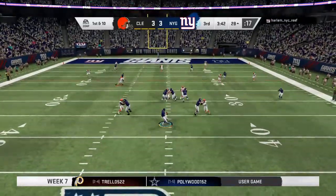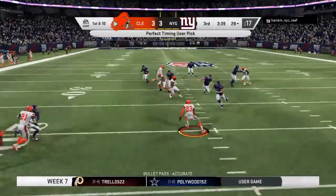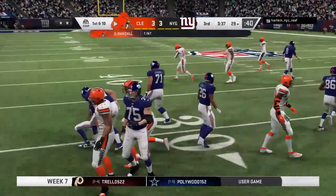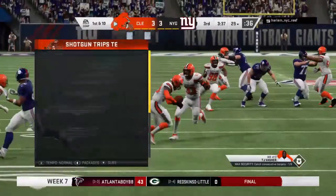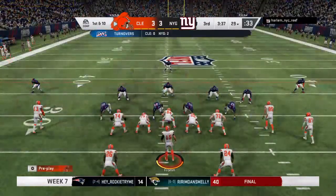Now Jones on 1st down. And he fires one that's intercepted. Picked off by the former first-round pick, Demarius Randall. And he'll bring this one back to the 29. First possession of the 3rd quarter, an interception, so maybe a second-half tone setter.